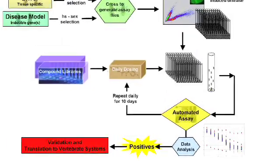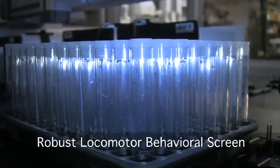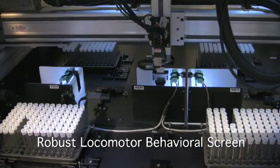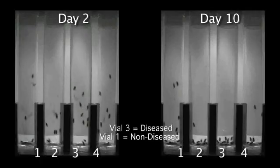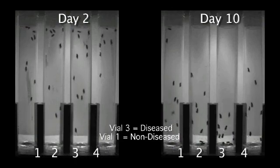These racks of flies are then placed into the assay machine where their locomotor behavior is assessed. The robot taps vials, knocking the flies to the bottom. The machine captures the flies' innate climbing behavior in video format. Notice how the flies in vial 3 display a degenerating speed phenotype compared to the non-diseased flies in vial 1.